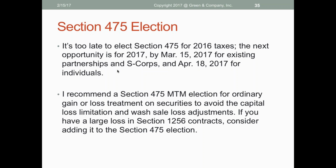So you're out of luck for 2016. It's too late for 475 for 2016. You're stuck with capital loss carryovers. You may be able to claim trader tax status business expense treatment, but you might only have $5,000 or $10,000 of expenses, and that's not your biggest interest. You'll take it, but you're more concerned about turning that $100,000 loss from 2016 into an ordinary loss. Sorry, you're out of luck. You didn't make the 475 election on time. The next opportunity to elect is March 15th for an existing partnership or S-Corp and April 18th for an individual.